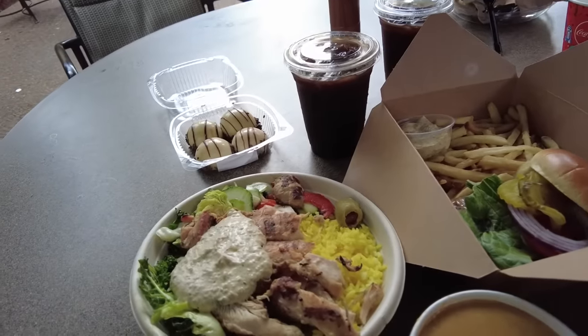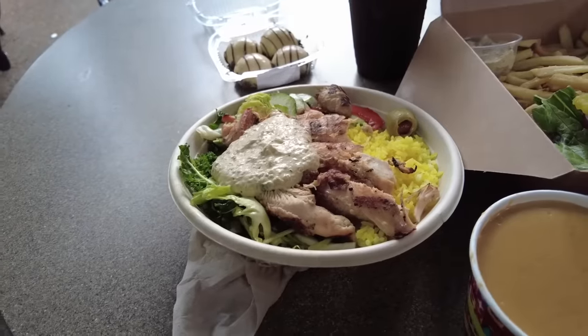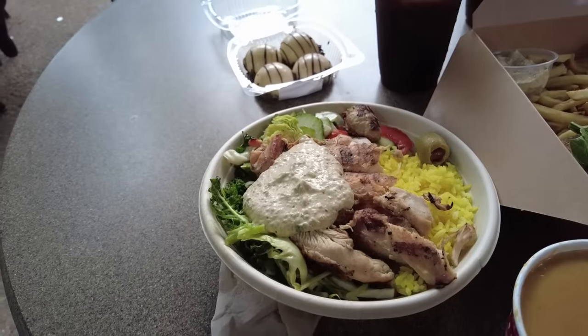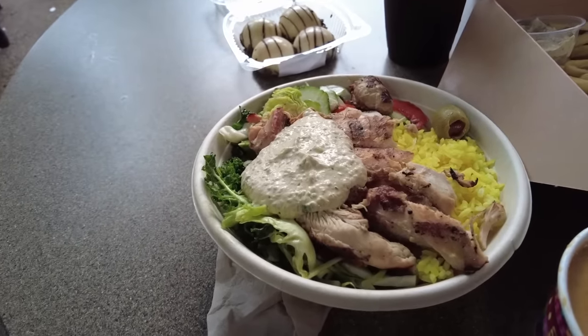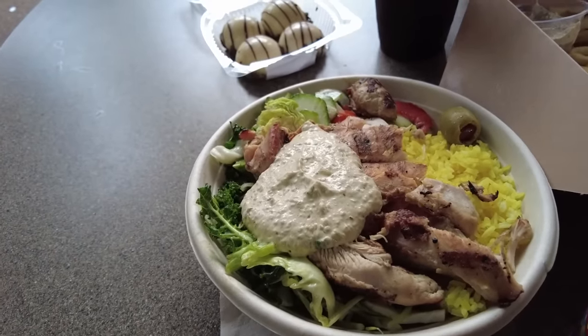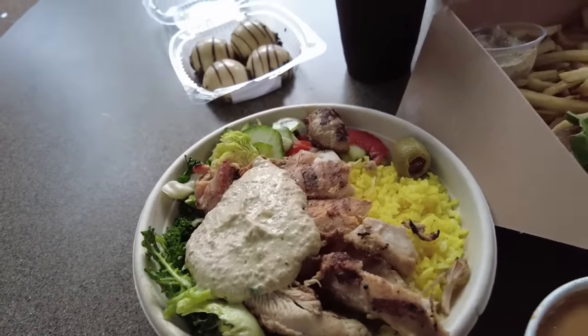Our food has arrived and we picked up quite the spread. I got the oak grilled chicken bowl with marinated chicken thighs, pilau rice, kale slaw, cucumber tomato salad, and Chimula sour cream. And Chimula is, at least from what we've researched, a marinade that would be found in North African cooking, so I'm very excited to try this.